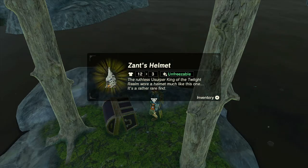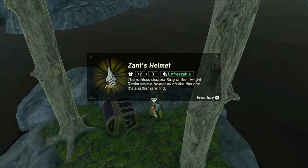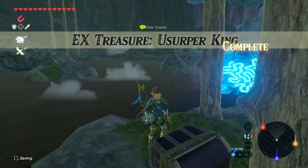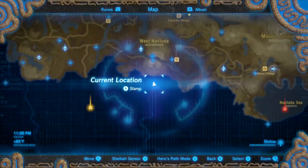Xant's helmet. The ruthless usurper king of the Twilight Realm wore this helmet, helmets much like this one. It's a rather rare find. It also gives unfreezable. Interesting. A very odd thing to give to something that belongs to Xant. But now we have a helmet that means we can't be frozen. Cool.